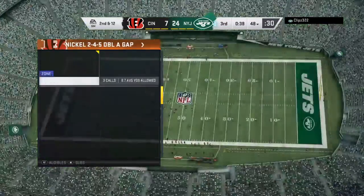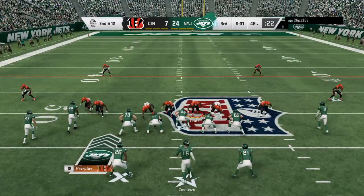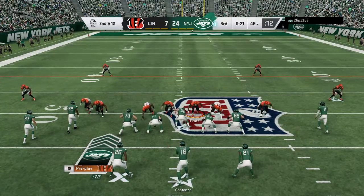Let's get it. Let's go. 10-2, sir. I got you. I got you. Slam. 22 jet bomber. 22 jet bomber.